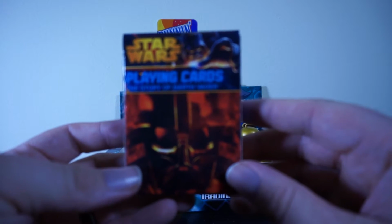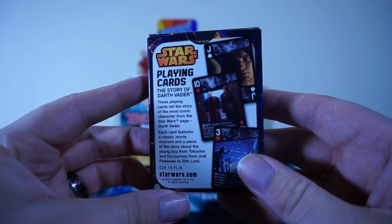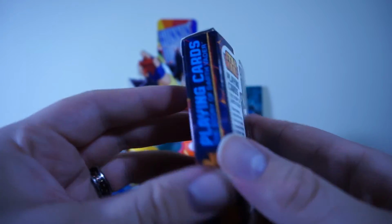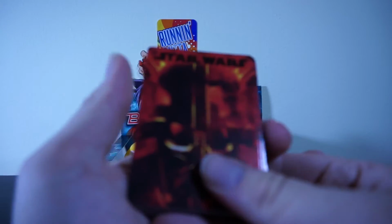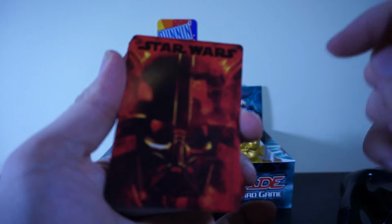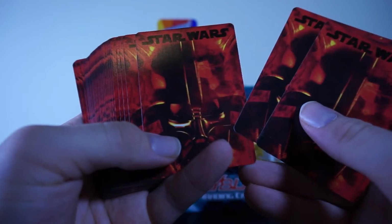If it will focus, there is the box itself. Nothing super amazing. They appear to be very similar to the Stormtrooper cards, which I don't mind based on the back that we saw there. These are the backs. These cards feel kind of soft. They don't feel quite like the other ones that I purchased, at least as far as my memory serves, but they are kind of neat. So let's take a look at the front.